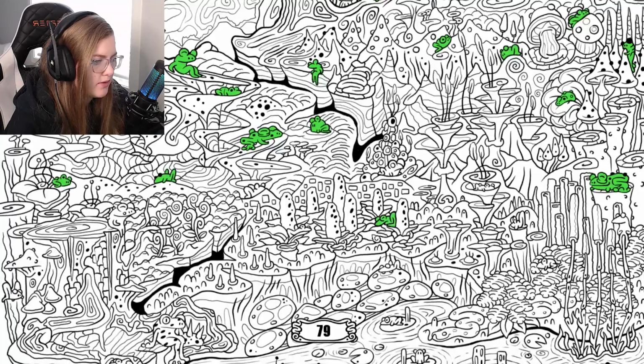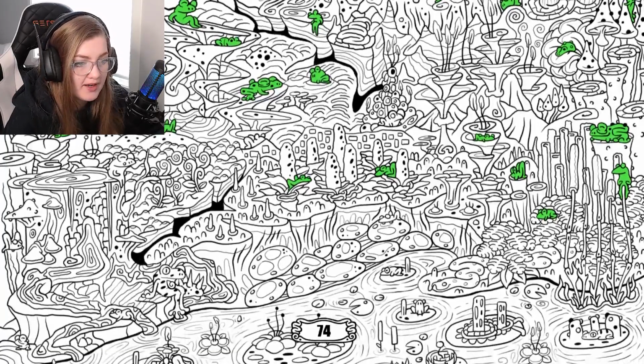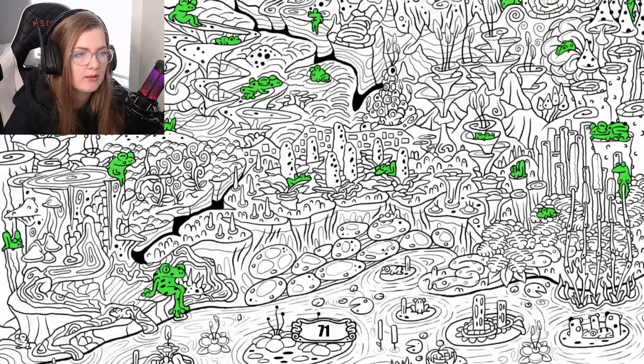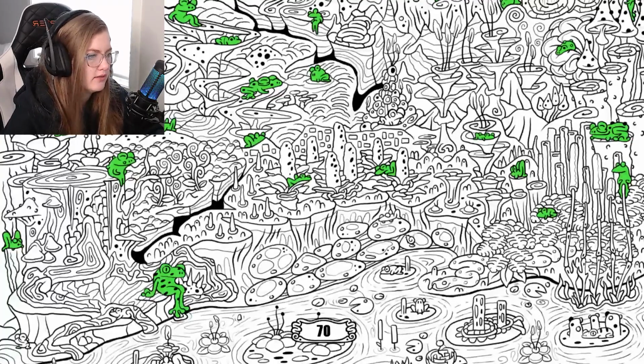Okay, let's see. There's one frog hiding there. And one there. And one there. And one there. And one there. One there. Kind of, he didn't look like a frog at all. Oh, there's a big one. We got a tiny one over here. Look at all these frogs. I'm a frog hunter now. Oh, I almost didn't see him. That is a frog. Okay, one there.